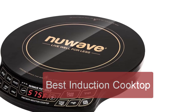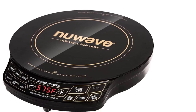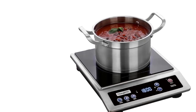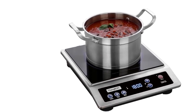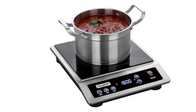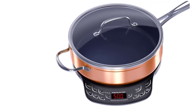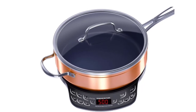Best Induction Cooktop. The growing demand for the best induction cooktop stems from the shift toward faster, safer, and more energy-efficient cooking solutions. Buyers want appliances that deliver precision heating, long-lasting durability, and user-friendly layouts suitable for kitchens of all sizes. This guide evaluates performance type, build quality, control layout, portability, and overall value to help you choose the ideal induction cooktop, whether you cook daily, meal prep often, or want a reliable backup to your main stove.